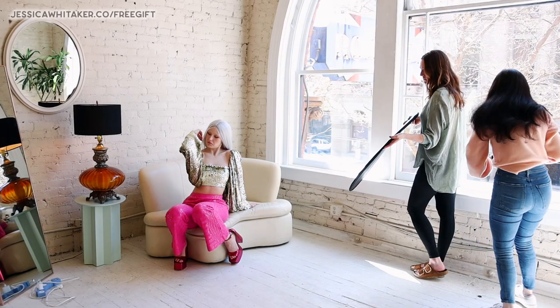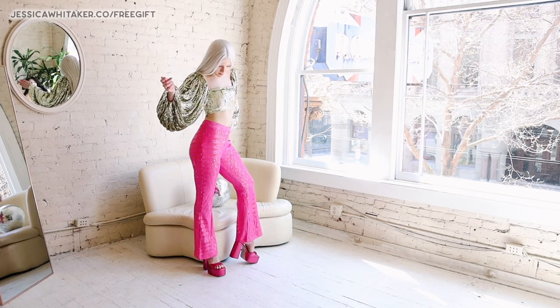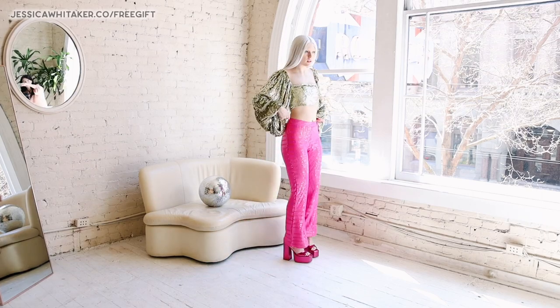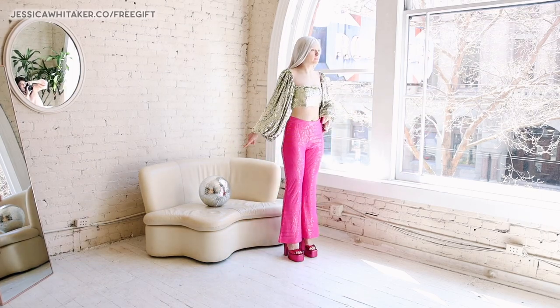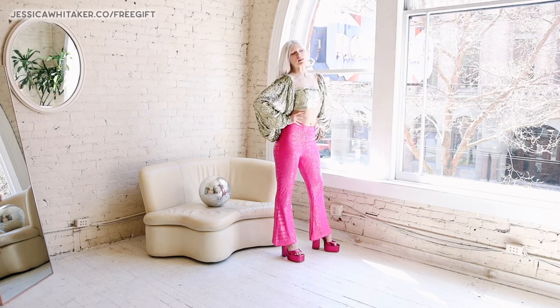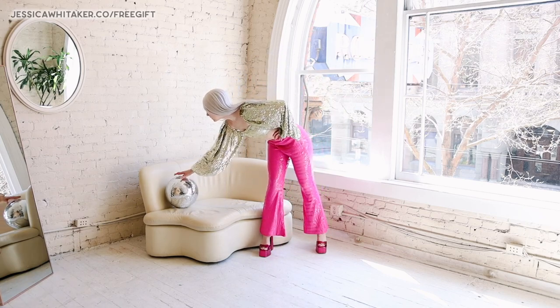I think I'm gonna move the lamp and the table. Okay, let me just have you come in this way ever so slightly because I just don't want to get the reflection of that mirror in it. Yeah, you want the ball visible? Yeah, let's do that. Actually, do you mind moving the ball over just a hair? Like here? Yes, perfect.